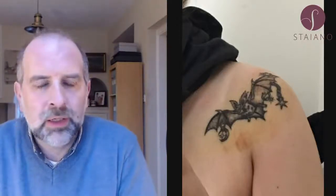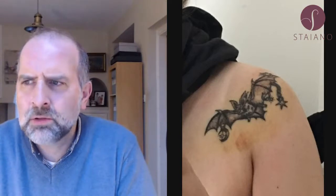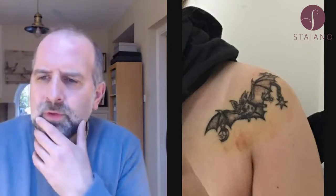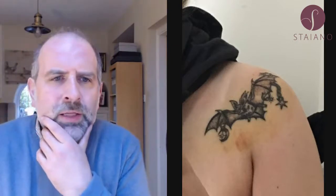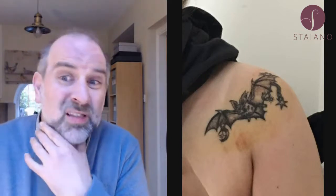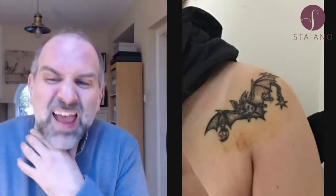So this is a photo of a tattoo on a shoulder. Can you see this on YouTube? Yeah, I think you should be able to see it on YouTube. Anyway, it's quite a large tattoo on the shoulder. And the two things that you've got to look at when you're looking at removing a tattoo are the size and the location. So this is fairly large.